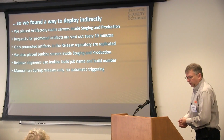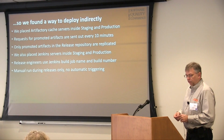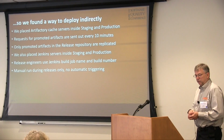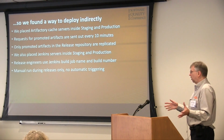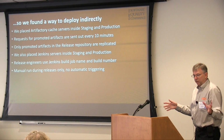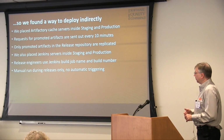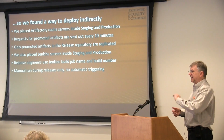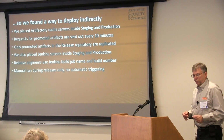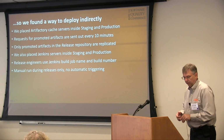We put Artifactory servers inside of staging and production. And these servers talk back to our main Artifactory server every 10 minutes, and they say to our Artifactory server, do you have any new artifacts for me? Anything new? Every 10 minutes. And they're doing this continuously. And it can only see the promoted artifacts in our release repository. So anything that has not been promoted, that's still in test, isn't even visible to these machines. There's no physical way for them to make it into production.